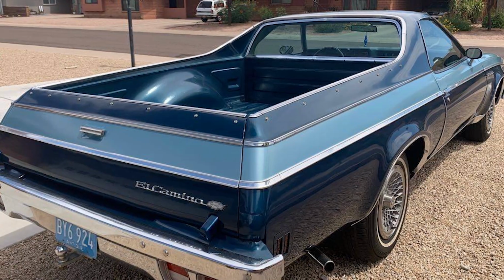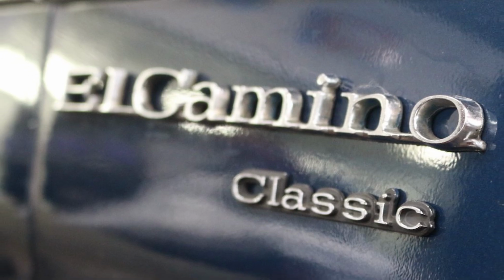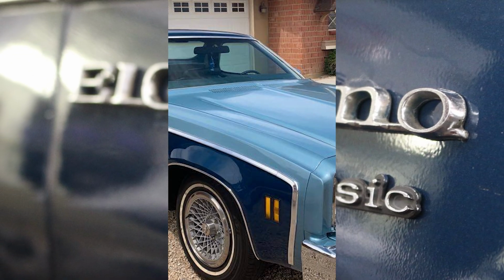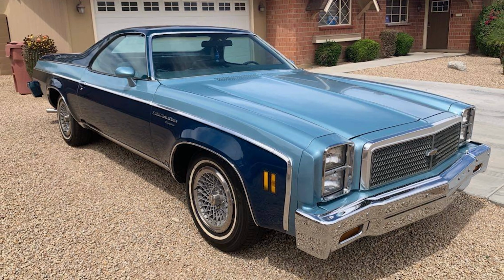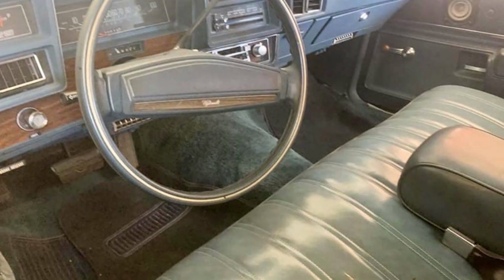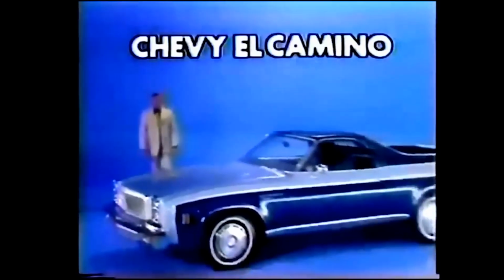And although it's not the SS version, which was really only badges in 1976, it is wearing a very 70s-looking two-tone Hawaii and Skyline blue color scheme with bright blue interior, and it looks nearly identical to the Elky in the brochure and the commercials.